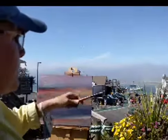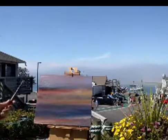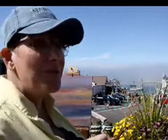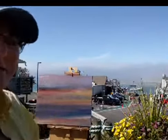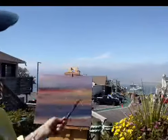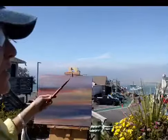Fog in the background, it's beautiful right now. I really wish that we could stop this painting right here, but we have almost 2 hours to do this, and I have to keep adding paint. But it's beautiful. That fog right now is a rosy color. I love that rosy fog color in the background.